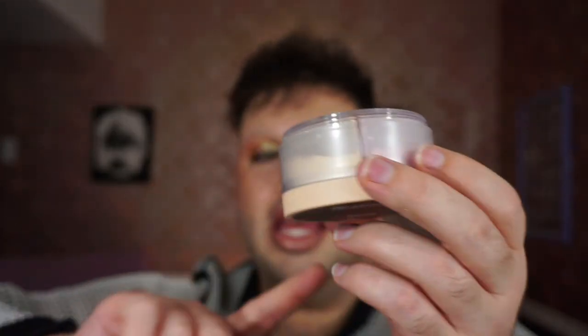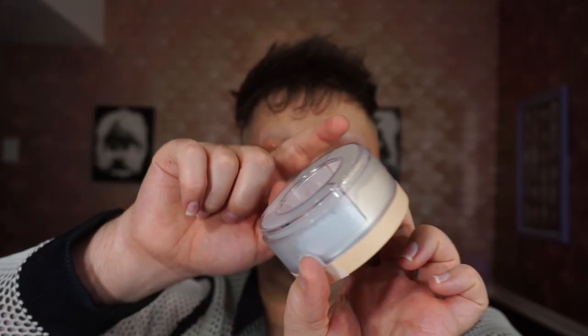In last place is the HD Skin Twist and Light. This is the shade Light Claire. I don't understand it. If you've never seen it before, there are three different sections inside of here. One has yellow powder, one has blue powder, and one has pink powder. And to get the powder out, it comes out in the bottom. So you kind of do this back and forth, not all the way around, but back and forth, and the bottom gets filled up a little bit with powder.